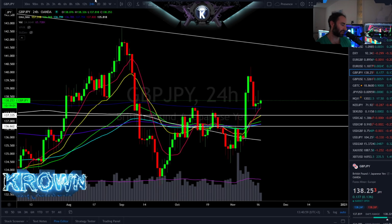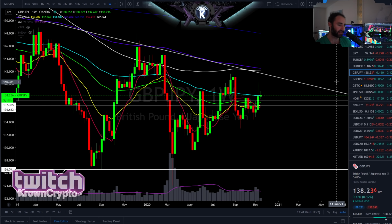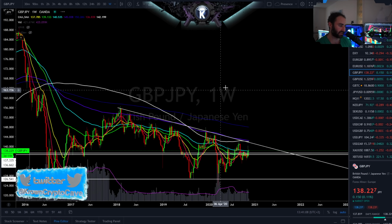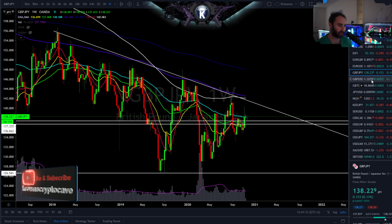Daily, a little bit of upside here too. Weekly, not much to make out of that thus far. So short-term, medium-term bullish, long-term, still in a long-term descending triangle here. So hard to love it, but short-term and medium-term does look a little bit more upside.